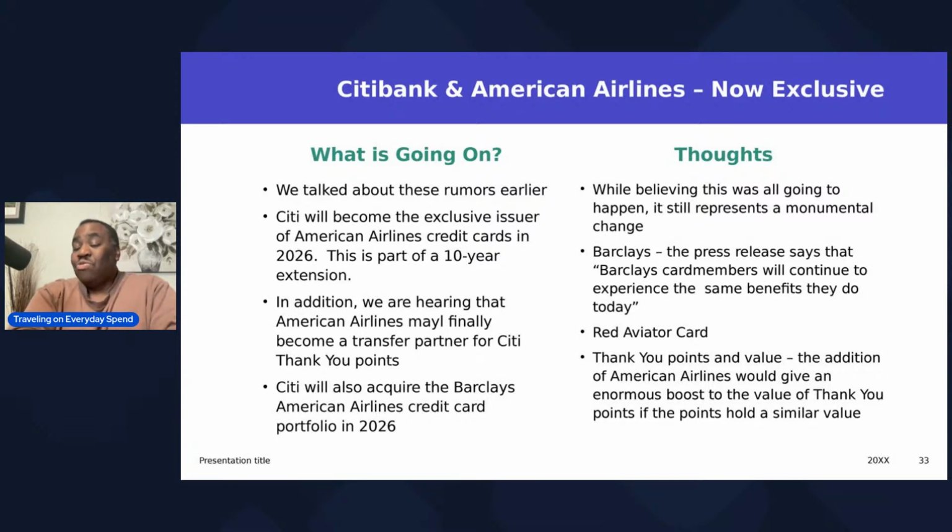Now, Citibank used to have American Airlines as a transfer partner, but essentially it ended up being for a very short window of a few months. So it made sense that Citibank would eventually get them back. And it appears that point has come. So Citi will become the exclusive issuer of American Airlines credit cards in 2026. And this is part of a 10-year extension of their current contract.